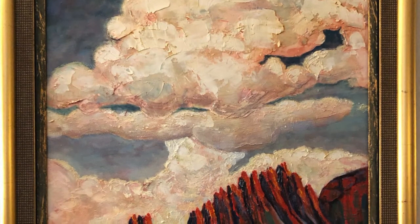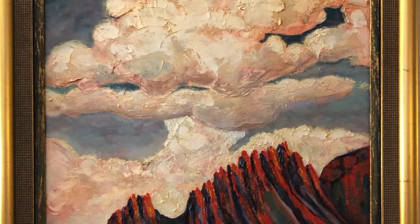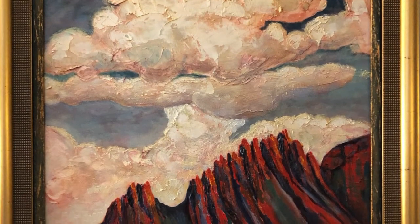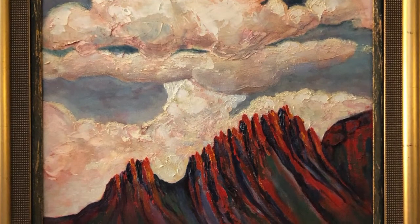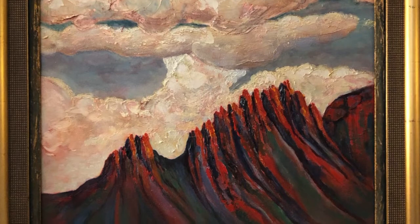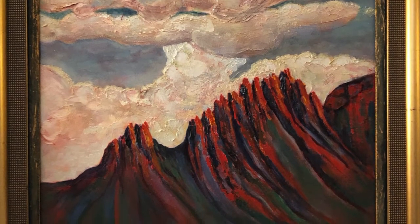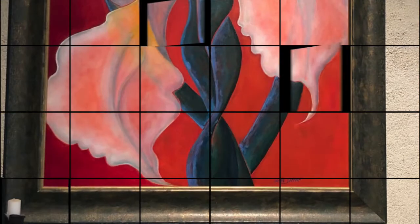The next one is called Magenta Mountains. Another piece I've admired of my mom's, was happy that I was able to get it, and Allison and I are thrilled to have this one in our collection. Another opportunity to see how someone has interpreted the light and the sky and Oregon mountains.